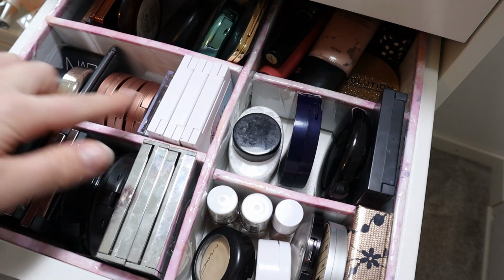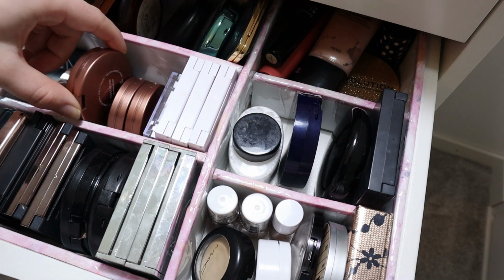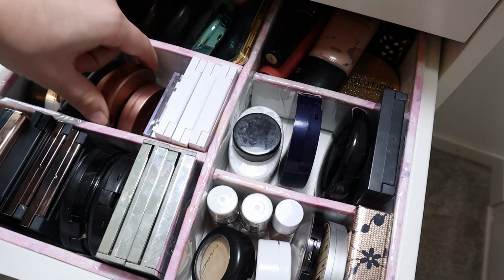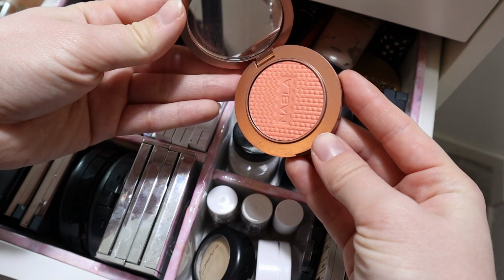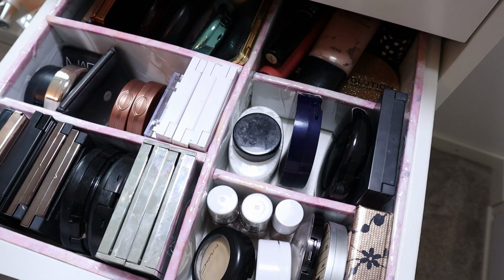And then blushes I have in here, and I have no idea what kind of eyeshadow I want to do. I have a lot of Colourpop in there, but maybe I should go with a normal one. Not this one, these are magnetic. Okay, let's go with Havana. Here is what that one looks like. It's a peachy kind of blush, so let's go with that one.